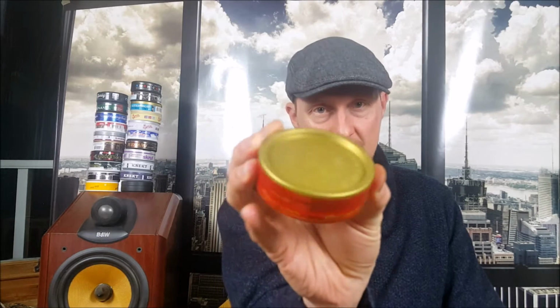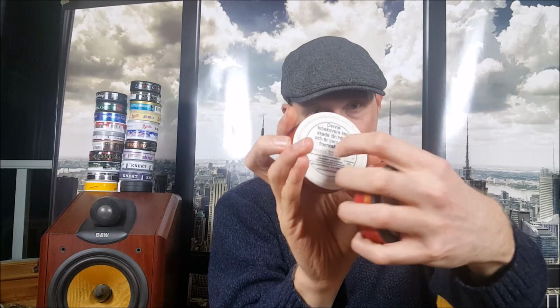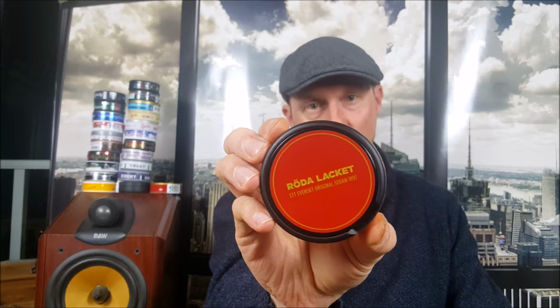Or actually, two reviews. So I'm making another comparison review, and this one is a bit special. It's my first comparison between a loose snus and a portion snus, and they're within the same range. Today we are looking at Röda Lacket Lös with a cardboard back, and Röda Lacket White portion.